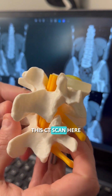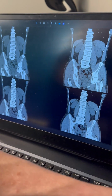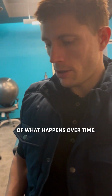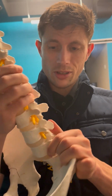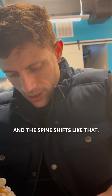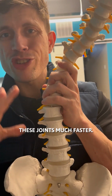Now this CT scan here happens to be looking like this, okay? Now, when you have damage and disease process over time, and I'm going to show you with a spine model here what happens. Over time, these joints rotate out of place. You get damage in the joints. You get a sudden injury or a major injury, chronic poor posture over time, bent to the right, and the spine shifts like that. Now you're going to wear and tear these joints much faster.